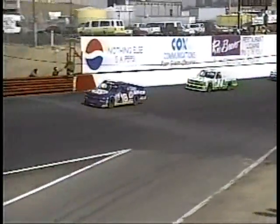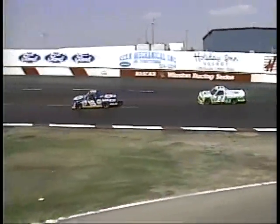We're going to break away and take care of a little business. When we come back, we should be going back to green as we'll be heading towards the first competition break of the day at lap 95, just about 33 laps from now.